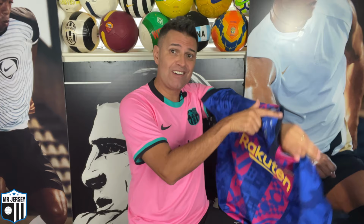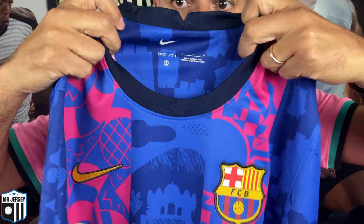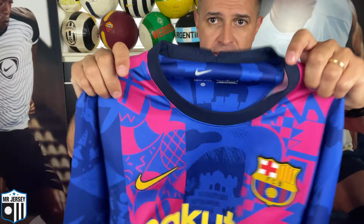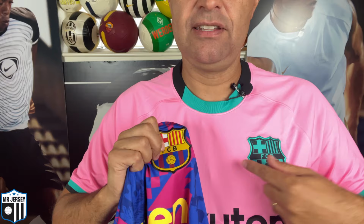I'm holding in my hands the size large of the stadium version of the jersey. Look at this. This is a beautiful design. The collar is rounded. It's bringing this V cut on the back of the collar. The collar is a dark blue. The main collar is hyper royal. And you can see some really light red. The light red is almost like pink, but it's red. You can see the comparison with this one here. Nice, right? And you can see details.